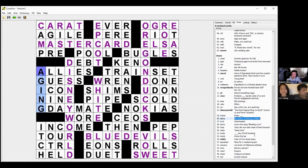There will be whiskey at your wedding. There will be whiskey at our wedding. It's a shared love of Rob's and Ferris's. If you see me at the wedding, buy me a whiskey from the open bar. What goes in the Tipsy Ducks? I think we told them to use a Woodford.